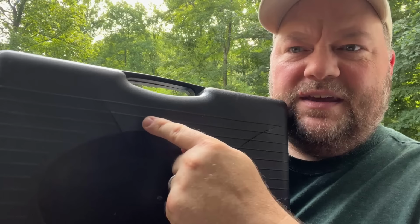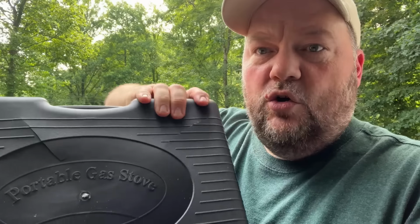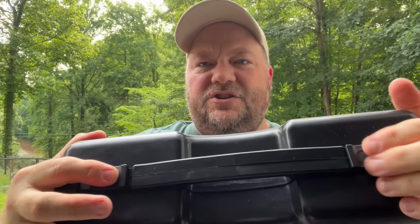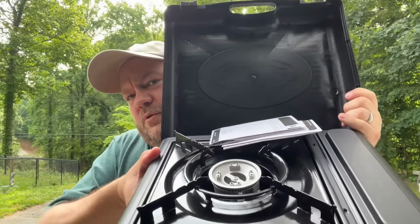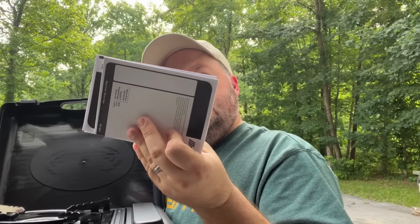First thing I notice, the case already cracked. I've just got this home out of the back of my car, just opened it for the first time. The case is cheap plastic, and these latches are cheap, but what do we have? All right, instruction manuals in many different languages. If you're wondering what a hornilla de butano portátil is, that's that. And if you speak, I'm assuming Spanish, let me know how that was.